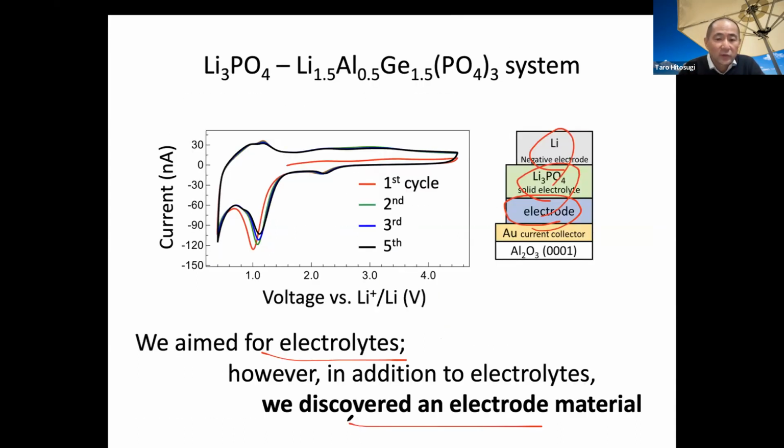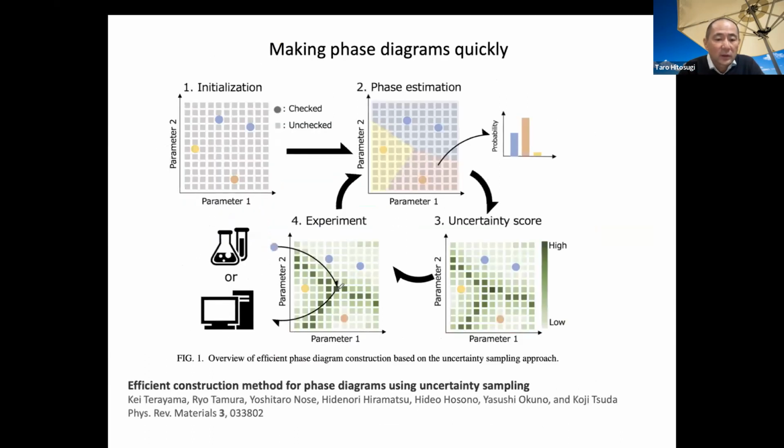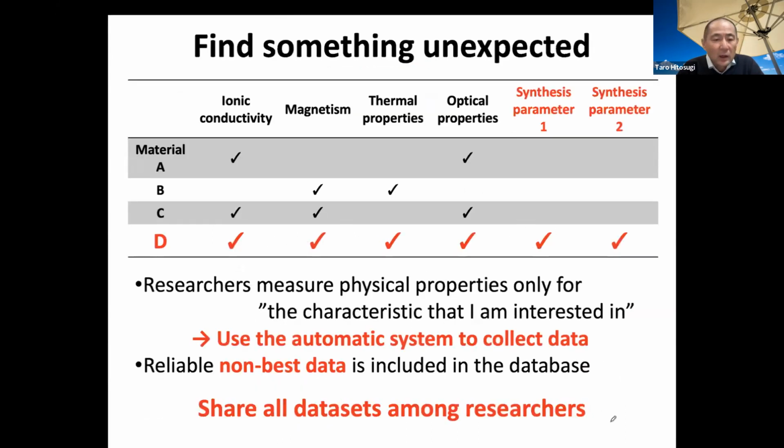And also for the algorithm, we utilize a phase diagram finding algorithm provided by Tsuda from the University of Tokyo. And this works very efficiently to fabricate a phase diagram. And as I said, I want to find something unexpected. So we combined many characterization apparatus in this system.